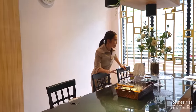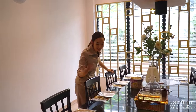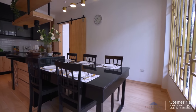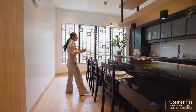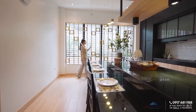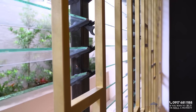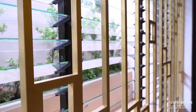So this can be plain or this can be as is, like how they set this up. So we have chairs over here and immediately this turned into a breakfast nook, okay? Or where you can have your small meals. Okay, so right over to this side are jalousie windows, which you can open up for more ventilation. These beautiful golden fixtures.